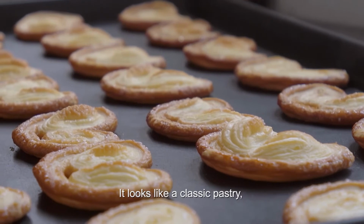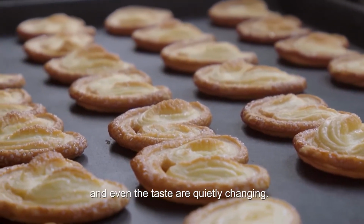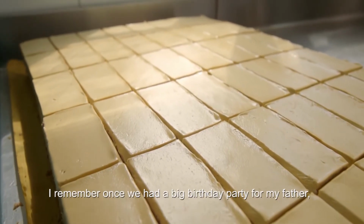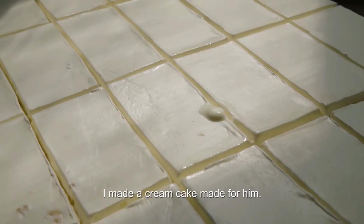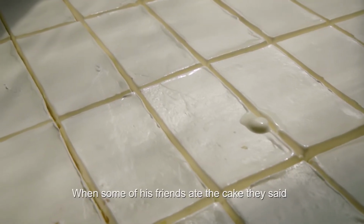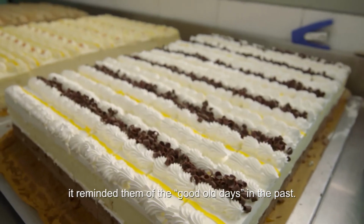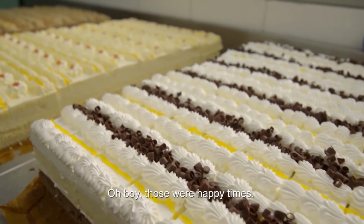It looks like a classic pastry, but the truth is, the ingredients, the way they are made, and even the taste are quietly changing. I remember once we had a big birthday party for my father. I made a cream cake for him. When some of his friends ate the cake, they said it reminded them of the good old days in the past. Oh boy, those were happy times.